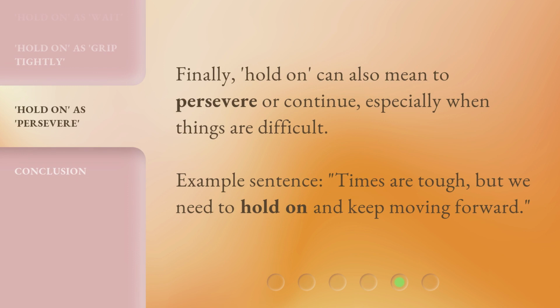Finally, "hold on" can also mean to persevere or continue, especially when things are difficult. Example sentence: "Times are tough, but we need to hold on and keep moving forward."